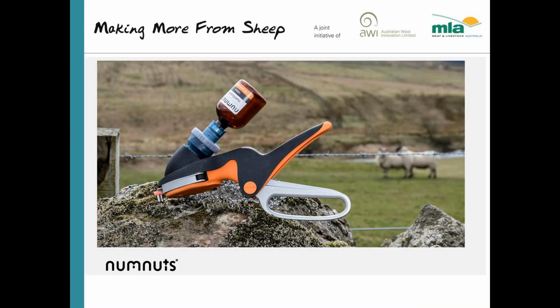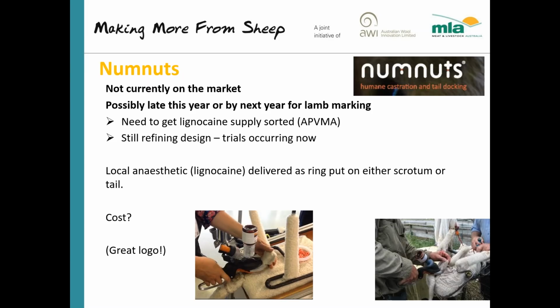There is a new product that is not yet available called Numbnuts that you may have heard of. It's been developed jointly by Moredun Institute in Scotland, and those that can see this photo will see the Scottish sheep in the background, the Scottish hills or the heather, and the Scottish rock in the foreground. So that's very much a Scottish picture, but it's been developed in conjunction with support from CSIRO and funding from MLA. And it's not currently on the market.